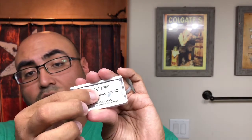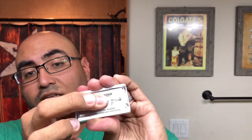And then we have these, the double-edge safety razor blades. Now I'm not too familiar with how to load one of these. Okay, so there's some arrows there. I guess you push down and you can slide the double-edge razor blade out from there. Yeah, there it is. See, it's starting to slide out. Okay, I got one out.